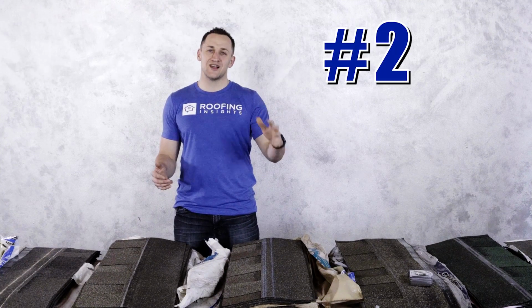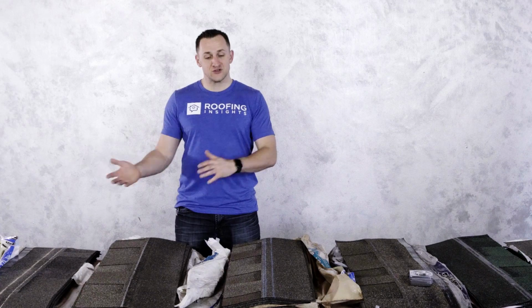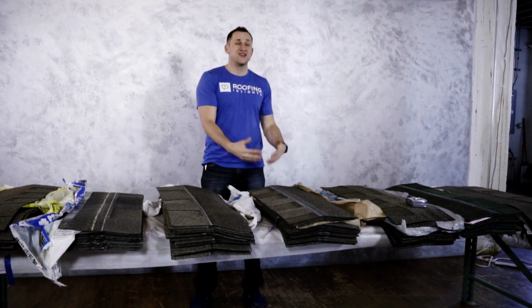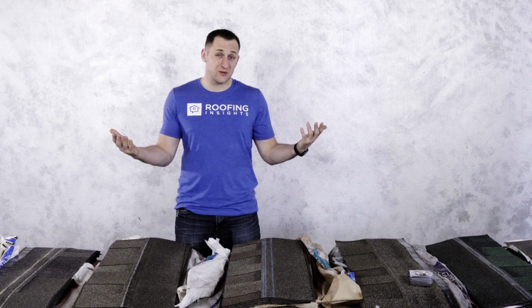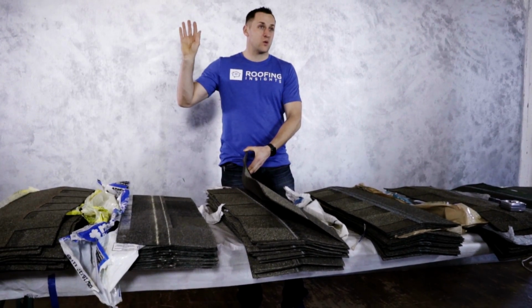Reason number 2 why the nailing zone is important is that it protects manufacturer warranties. I've seen a lot of claims in my life where manufacturers come to inspect the job because shingles don't perform as well as they should, or maybe they blow off, or maybe they didn't seal. And the easiest way out for a manufacturer not to pay on a quality claim, on a product failure claim, is to say that it was not properly installed. They simply come in, lift up shingles, and say, well, you nailed too high, it's supposed to be here, boom. And they walk away.